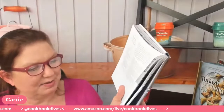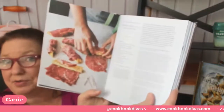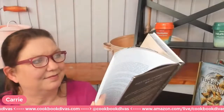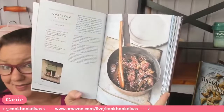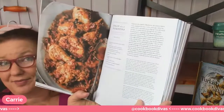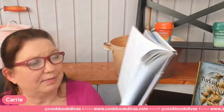Termoli style fish soup. That doesn't look like soup to me. I don't see a lot of liquid, but I guess it's soup. Octopus and potato salad. Here's the meat chapter. Frittata stuffed meat rolls. Here's eggs with salami and tomato. Pork cooked with grapes. That's interesting. This is Potenza style chicken with herbs and wine. This is cauliflower, olive, pepper, and caper salad.